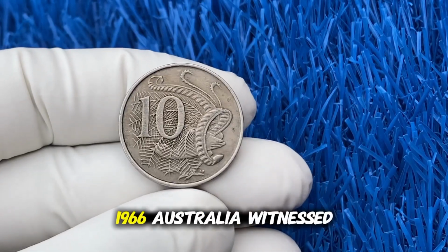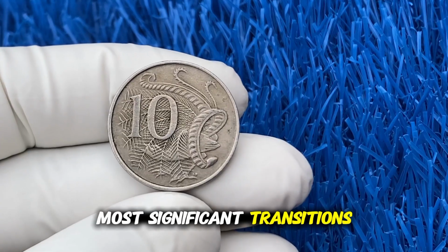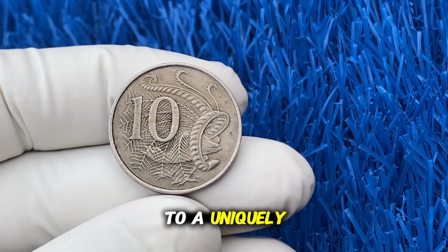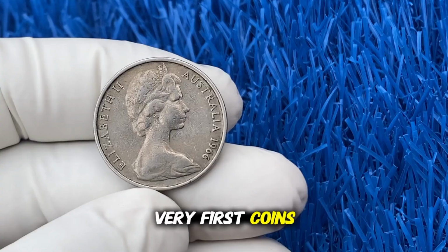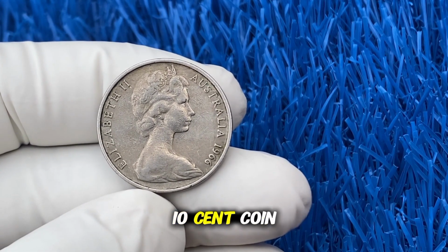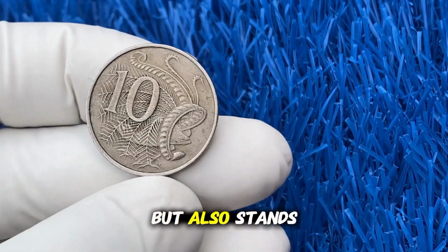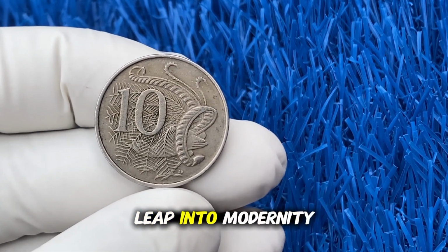In the year 1966, Australia witnessed one of the most significant transitions in its economic and cultural history, the changeover from the British-influenced pound system to a uniquely Australian decimal currency, and among the very first coins struck to symbolize this new beginning was the Australian 10-cent coin of 1966, a coin that today not only holds monetary value, but also stands as a lasting historical artifact representing the nation's leap into modernity.